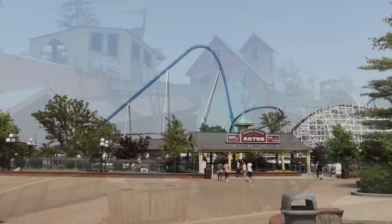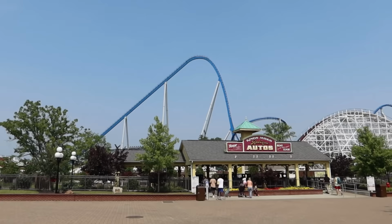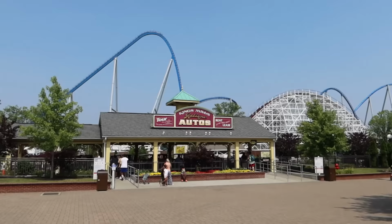Well, I've got to say, Orion really does look the part from over here, and we're going to give it another go shortly, see if it's warmed up a little bit. Apparently it does, so I'm looking forward to that. Yeah, you've got Kings Mills Antique Autos just over there. Nice classic car ride. It's off to the right here. Shake, Rattle and Roll, flat ride.